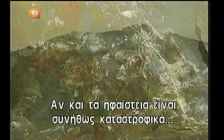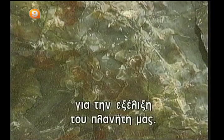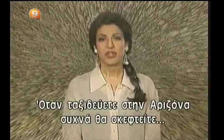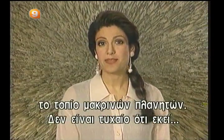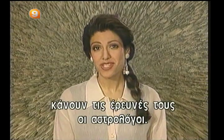While volcanoes are generally devastating, their ashes have sometimes preserved remains that tell us a great deal about the evolution of our planet. When you travel across Arizona, you can't help thinking about the landscapes of distant planets. It's no wonder astrologists do their research there.